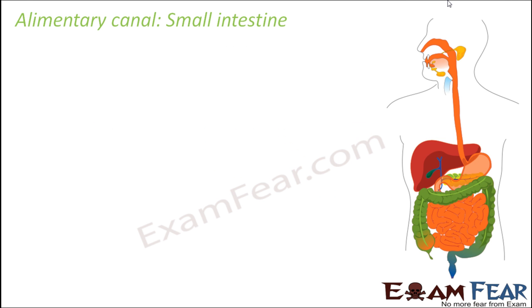The food enters into the small intestine. So small intestine is this orange colored structure which is extremely coiled. So that is small intestine. This small intestine again is going to secrete a lot of intestinal enzymes.